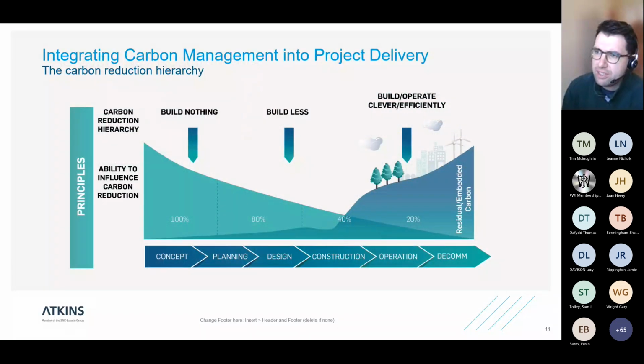So integrating carbon management into the project delivery. This is set out in PAS 2080 as well, and is our carbon reduction hierarchy, which I'm sure some people on the call have heard about, which is build nothing, build less, build clever, build efficiently, operate efficiently. So what this is about is at the very earliest project stages, we have the greatest opportunity to reduce carbon. So at the earliest project stages, say concept and planning, we actually have the ability to reduce 100% of emissions because we could choose to build nothing.